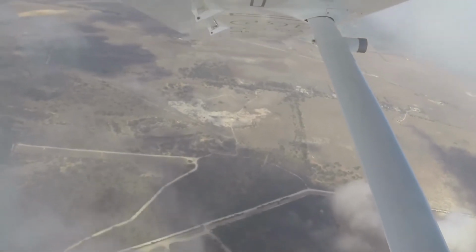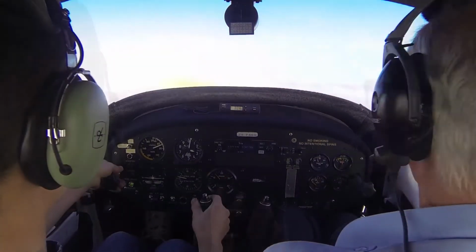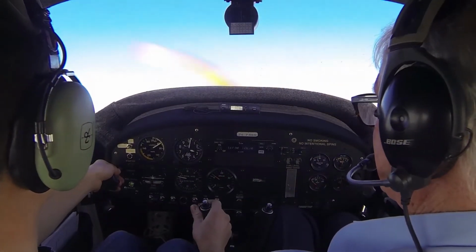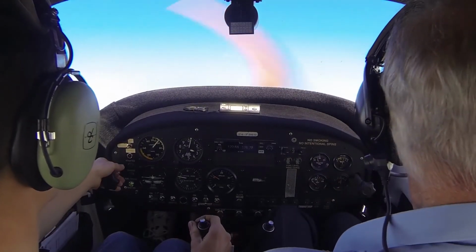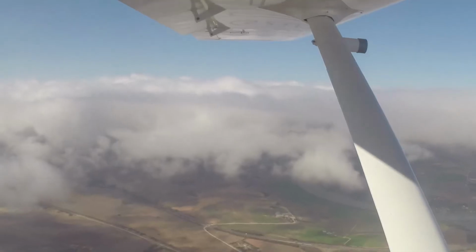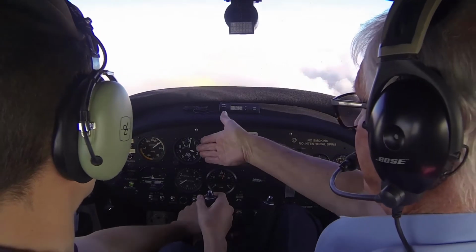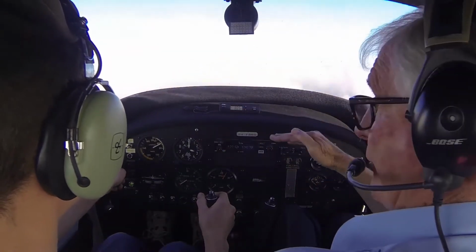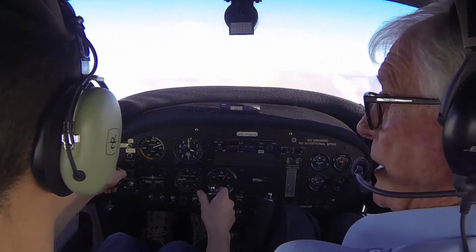Clouds coming around. Get the wings level, and get ready, if a wing drops, to use the opposite foot to fix it. Fix it, then fix that pressure, power on. Perfect. There we go. Look at that. It's about recovery and not losing more height.